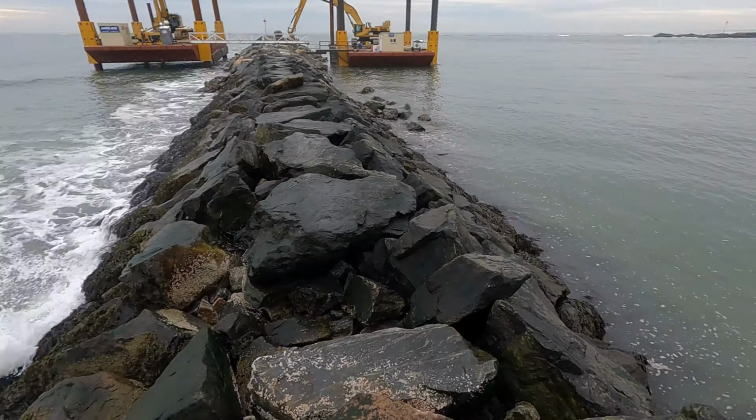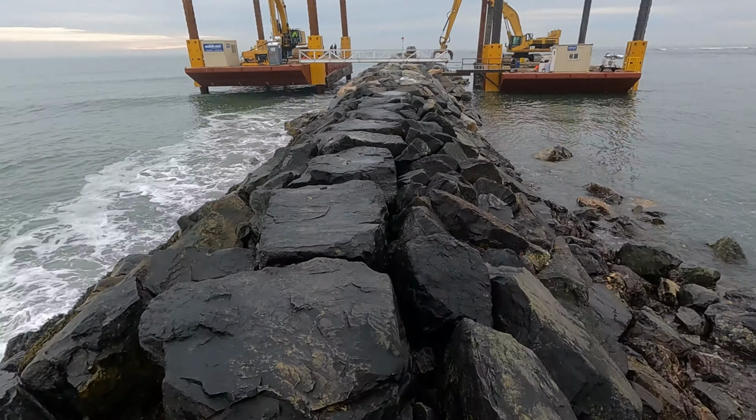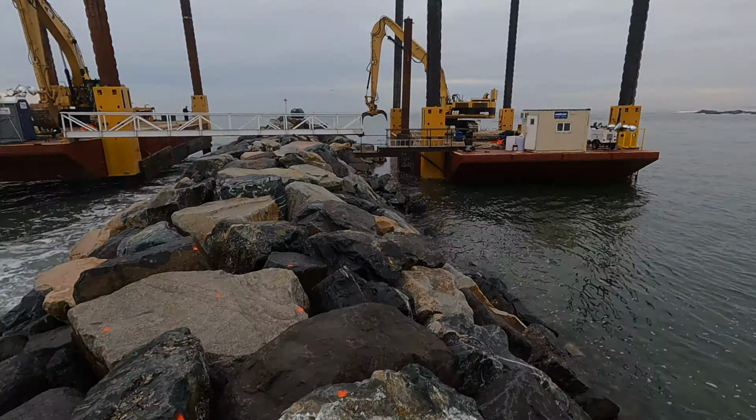The jetty may look like just a pile of rocks from far, but each stone is strategically placed, precise to the engineer's plans.